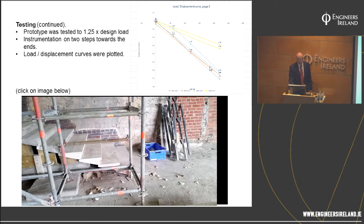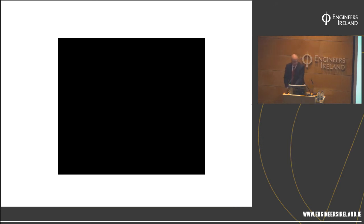This is one of the deflection curves. Things to look for is good bounce back after each load cycle. The yellow curve was done 2 to 3 days after the first, so the materials were that much better bedded in. So you can see a little bit of work hardening. The slope of that graph is a good deal shallower. All of those things gave us a lot of confidence in the prototype.